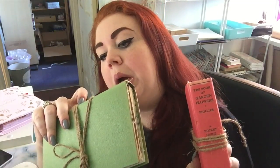And I've also got the two larger junk journals that I made at the beginning of the week, like big chonky ones that took quite a long time. So obviously these are a slightly higher price than the slim ones. I'm going to do a video with all my new listings, which should be up for this video. So if you want to see the inside of these, I will link that video because I'm sure I will show them. Then these two are botanically sort of flowery ones. One is the Book of Garden Flowers and one is Garden Flowers in Colour.